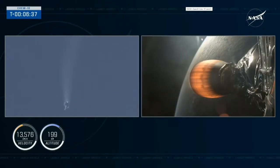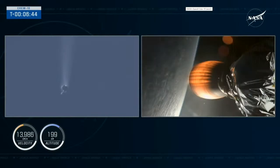There we just saw on the screen, it was very quick, but we had the entry burn, and we got some cool views of that from the ground, which is awesome. Now the next event coming up will be the landing burn for the first stage. That's coming up here in about 30 seconds.